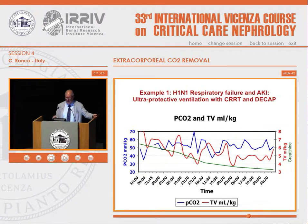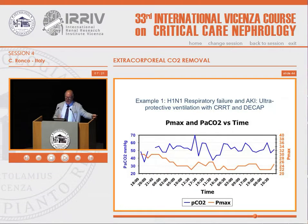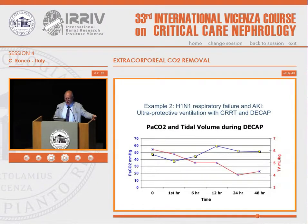These are other patients that we treated, a patient with H1N1 influenza with respiratory failure. You can see how the tidal volume could be lowered down between 4 and 5 milliliters per kilogram. And you can see how pH was controlled in this patient and how ultraprotective ventilation could be applied in this case. Also, the control of PaCO2 and tidal volume, again, in this other patient.